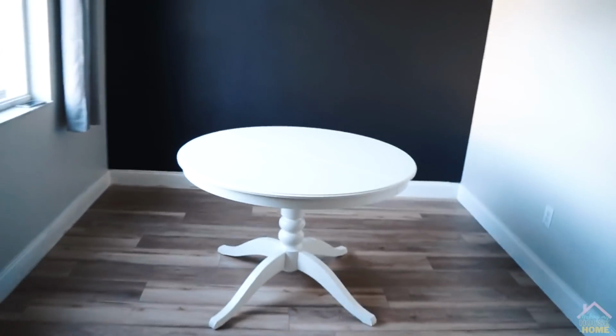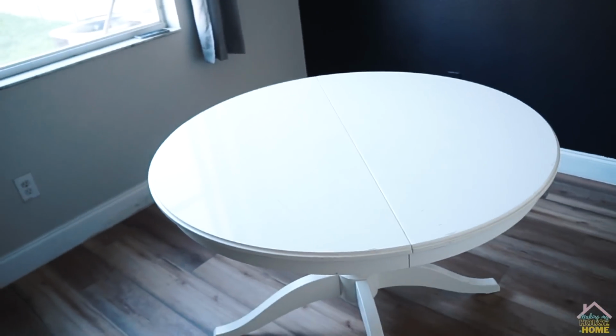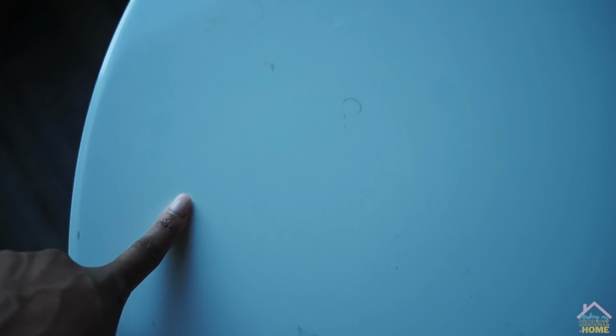I got this table from IKEA years ago. It's gone from apartment to apartment with me. Let me turn the exposure down so you can, there you go. So you can kind of see the real tea on this table. It's got a lot of permanent wear and tear on it. I think I was using one of those fabric rollers and it just got through. I'm not about to give y'all every explanation of the stains, but it's very, very worn.